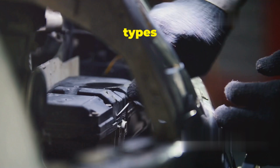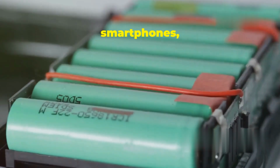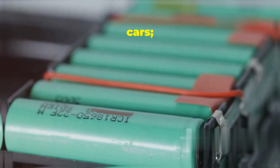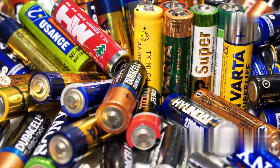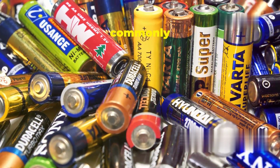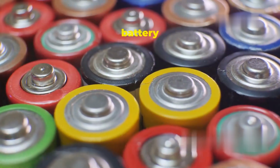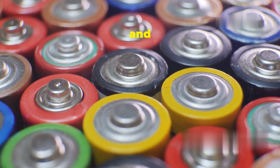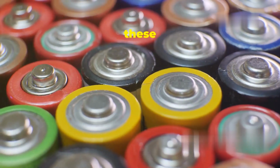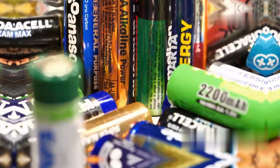The most common types of batteries are lead-acid batteries found in cars and other vehicles, lithium-ion batteries used in smartphones, laptops, and electric cars, nickel-cadmium batteries found in power tools and other cordless devices, and alkaline batteries commonly used in household items like remote controls and flashlights. Each type of battery has its own recycling challenges and opportunities. Understanding these differences is crucial for developing effective recycling programs.